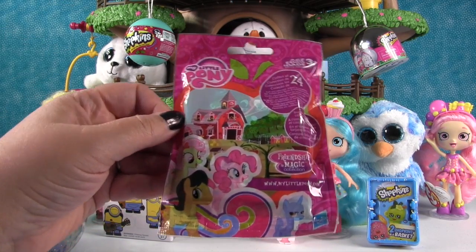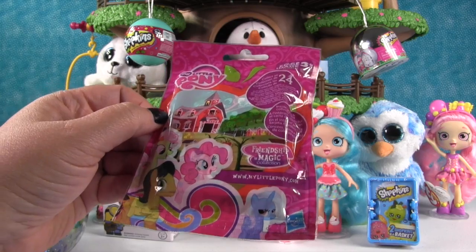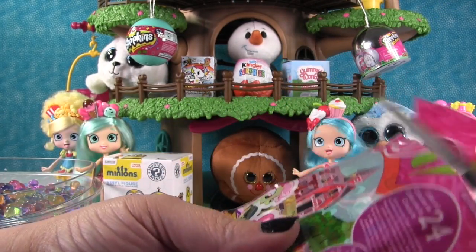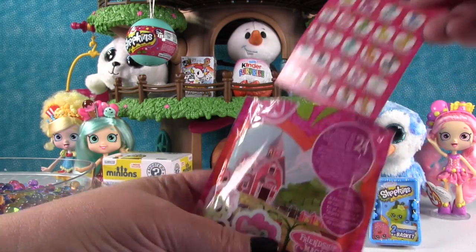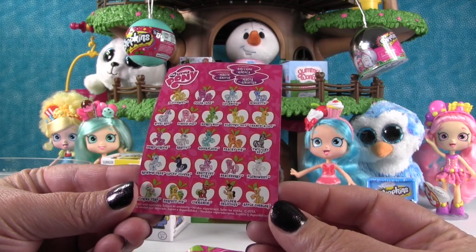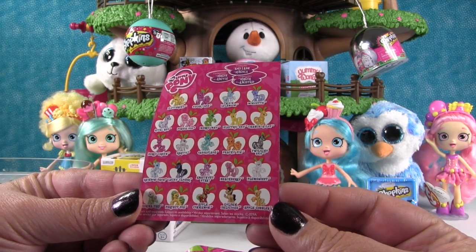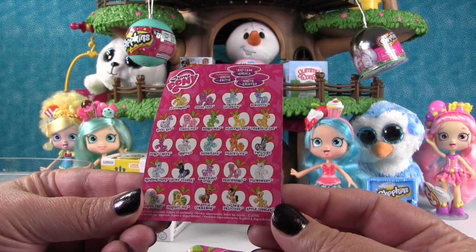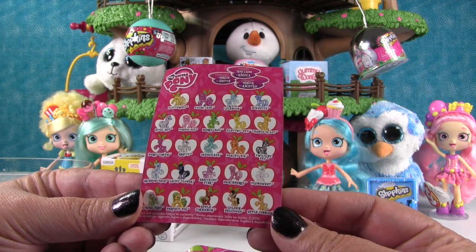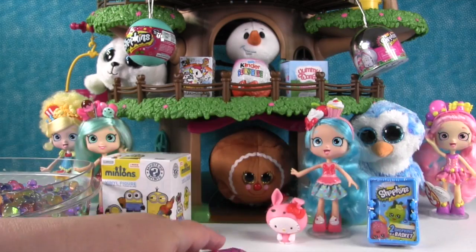But right now we're going to open this blind bag with Pinkie Pie on the front. And let's see what pony we get. I hope it's a good one. These are the ponies that you can get in here. Let's see, who do I want? Lucky Clover. Or Twilight Sky. I was going to say Twilight Sky. Or Royal Ruff. Rainbow Dash. Okay, let's see who we get.